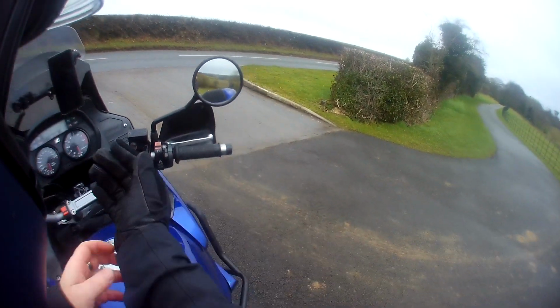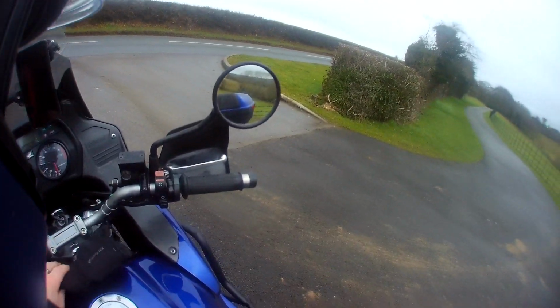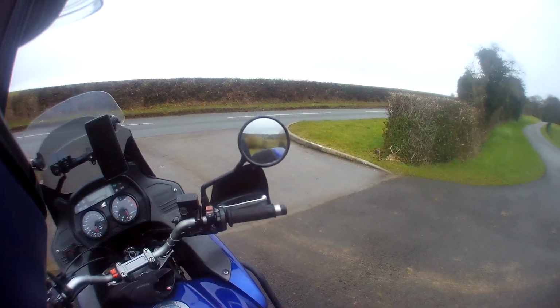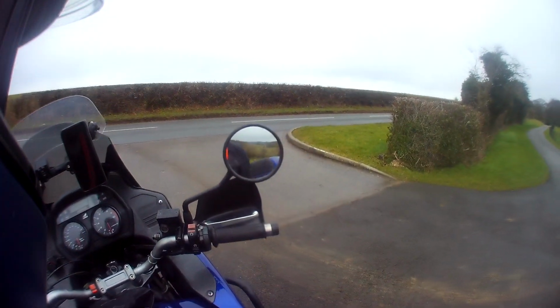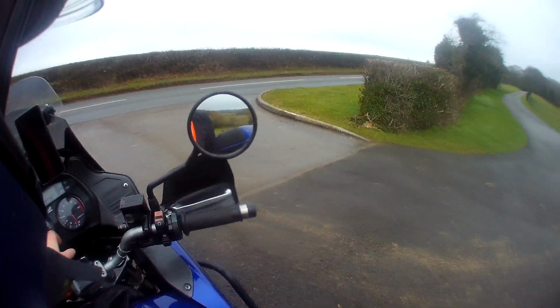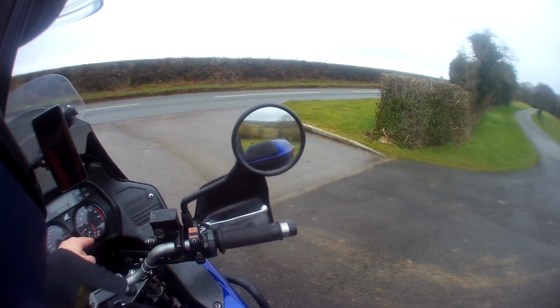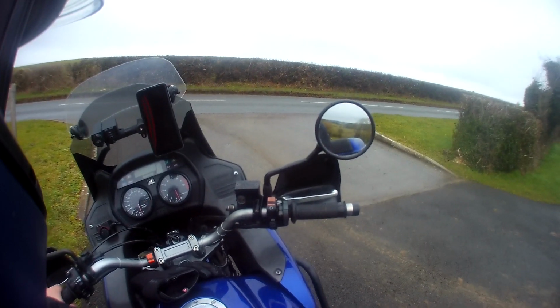The handlebars are nice and wide, as I just said, so manoeuvrability on this bike, even with the weight, is very good. I love the dials. I've ridden for a long time, and I've not actually had a bike with a TFT screen, and I actually like the old dials. I love seeing that needle go up and down and the rev counter move. So yeah, very happy with the dials.